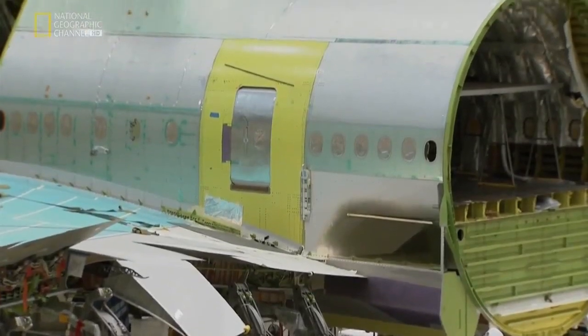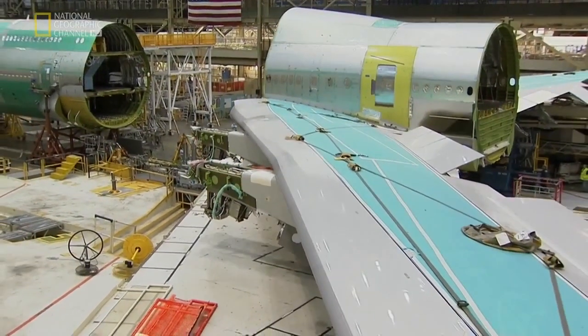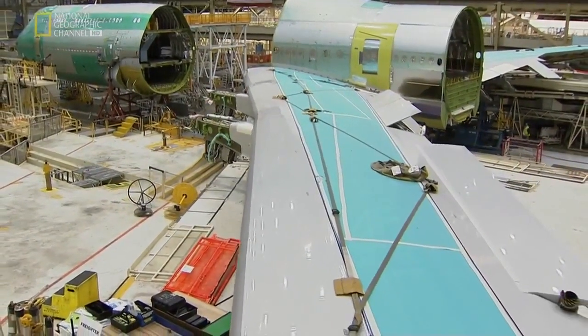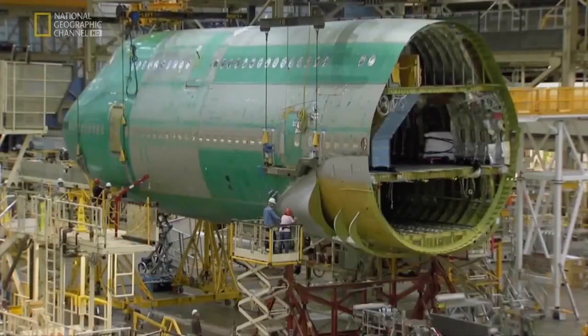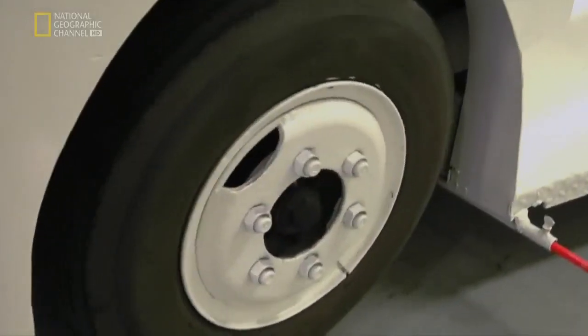With millions of dollars worth of aircraft parts coming together, this is an extremely delicate industrial dance. The ground crew have to pay attention to the smallest details. The crew are positioning the forward section to receive the wings. When lowering a section, the team must be precise. To line up to make sure that we set in the cradle at the right position. It's a matter of a quarter inch either way.